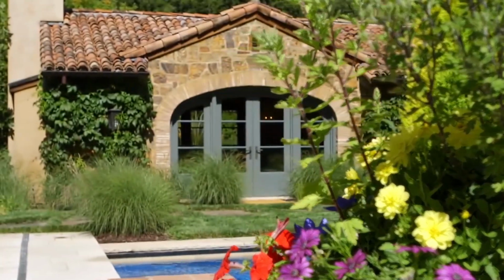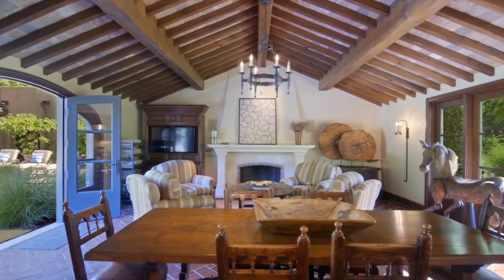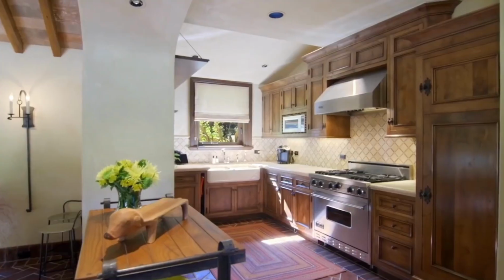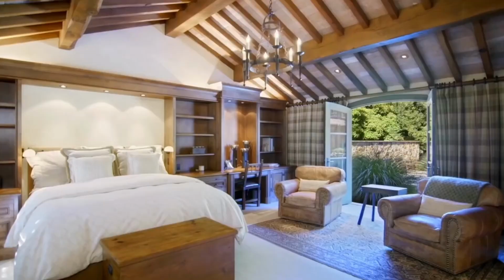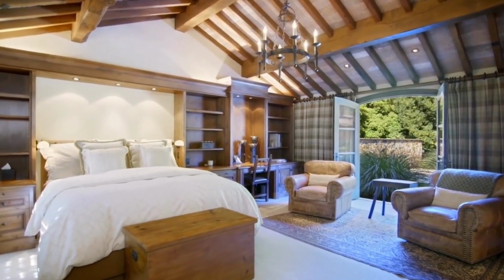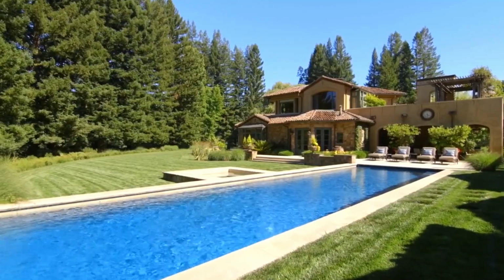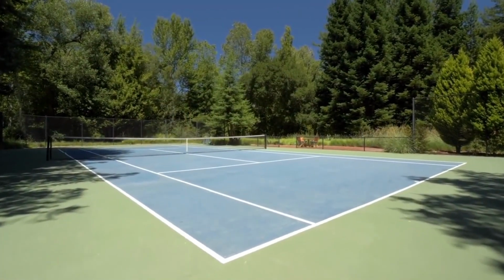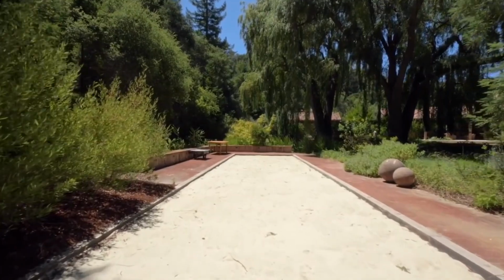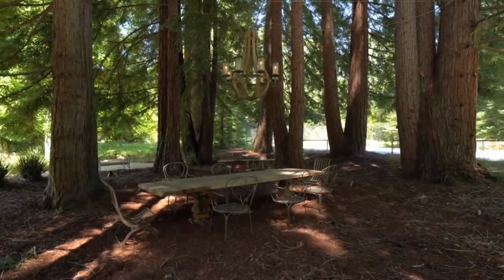And like a true Italian estate, there's no shortage of outbuildings. These include a 1,400-square-foot guest house alongside the pool, a caretaker's cottage, a standalone gym, and a 3-car garage. The property naturally has a bocce pit and tennis court. Or, for the true al fresco wine tasting, there's a clearing among the towering redwood trees with a rustic wood table and illumination from an ancient wooden chandelier.